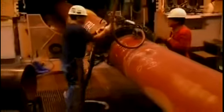Natural gas networks have been around for a long time. But no project's ever been attempted in waters this deep.